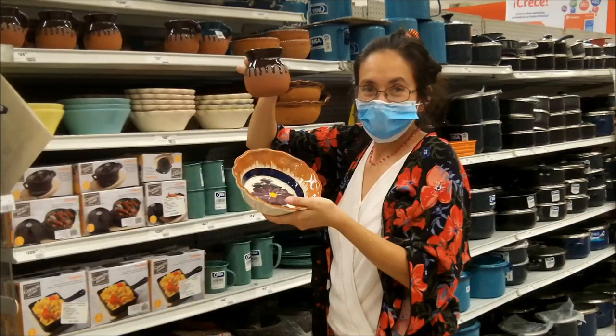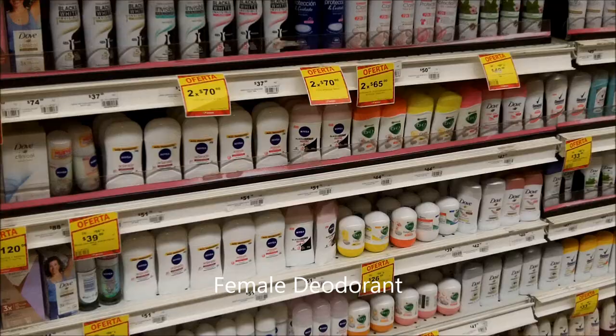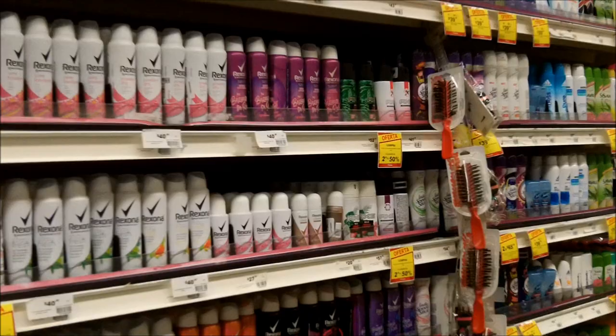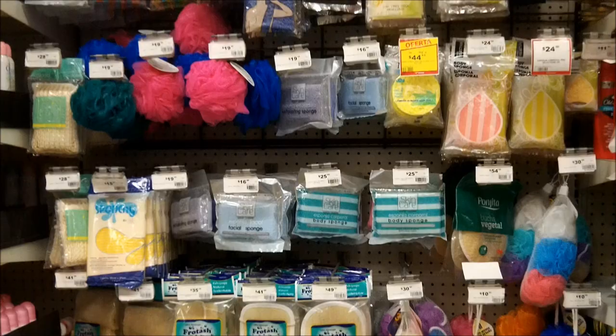In Mexico, some products are not in the section, but it's just to call attention. These are Mexican traditional dishes to eat pozole or drink café or atole. I know that Asians don't use this much, but these are deodorants or something like that, and we use it a lot because we stink a lot here in this part of the world. And these are some products to clean your body, your butthole or whatever you want.